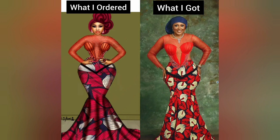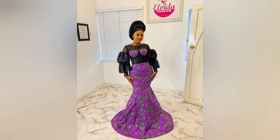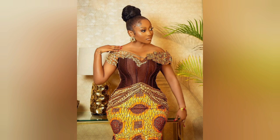Guys, look at what I ordered versus what I got. What do you think about that particular style? This particular one, of course, is Ankara and it's so lovely. I love the print, the details, the sleeve, the crop. Everything about that gown is very mature and it's well covered. This one you're seeing, you will see the full length.